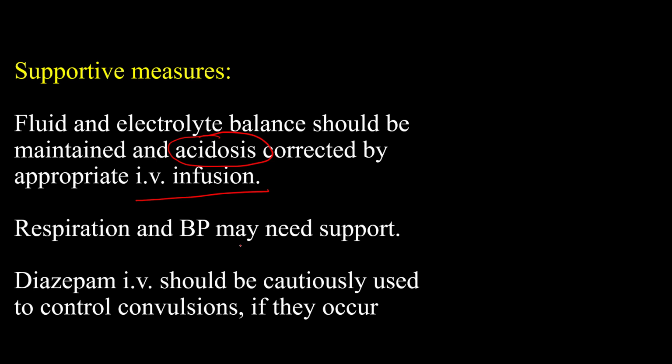If there is respiratory depression, then we have to keep that patient on continuous ventilation, and we have to check the blood pressure also. If the patient is having any convulsions, then we have to give diazepam through IV. Convulsions occur in very few patients, and only then do we have to give this diazepam. Otherwise we don't need it.